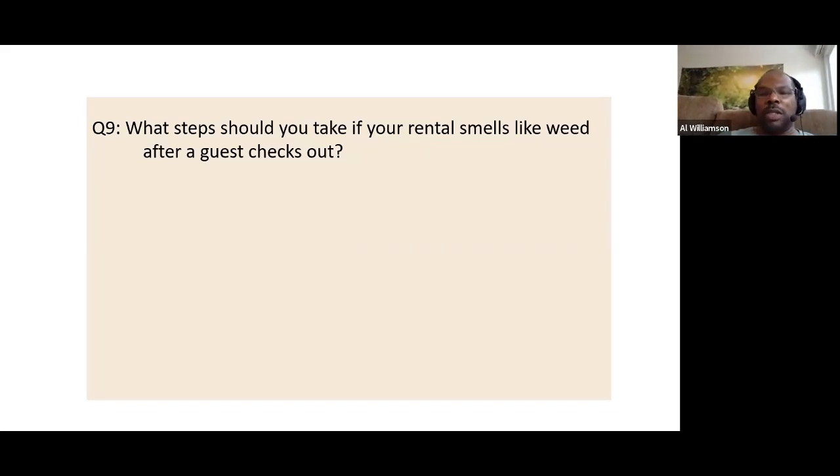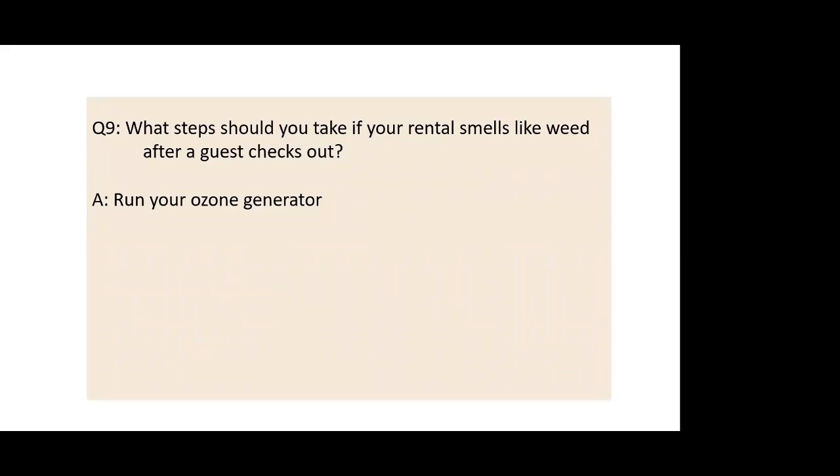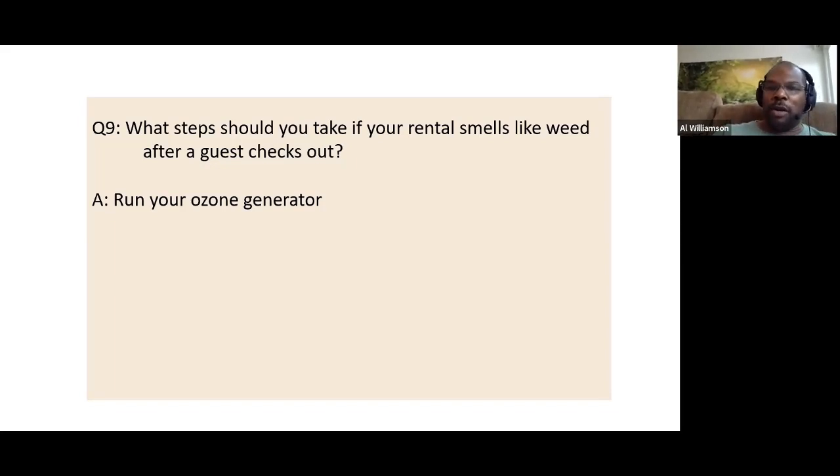So what do you do? What steps should you take? Ozone. Yep, ozone, that's right. I just learned that on this. Good. You should run your ozone generator. Absolutely. I heard about it on here, and now I run it between each guest. I'm running it right now, or I ran one this morning.